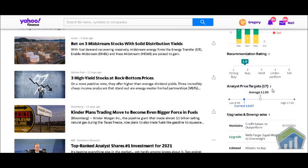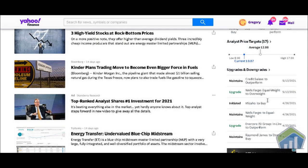We have analyst price targets. They have 17 of them with the average of $12.88. And with the low being $9 and the current being at $10.87, with the high of $17. We have upgrades and downgrades with Susquehanna, with the maintain at outperform, and then we have Wells Fargo that pushed it to overweight, right?